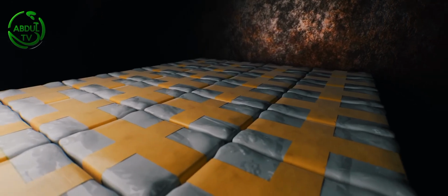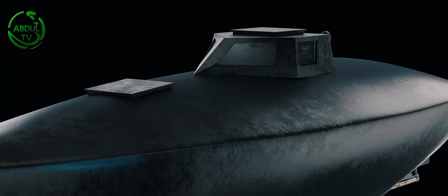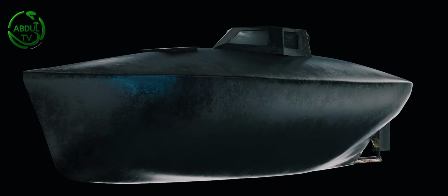While narco subs are obviously used for organized crime, their engineering and the ingenuity behind their design are undeniably remarkable.